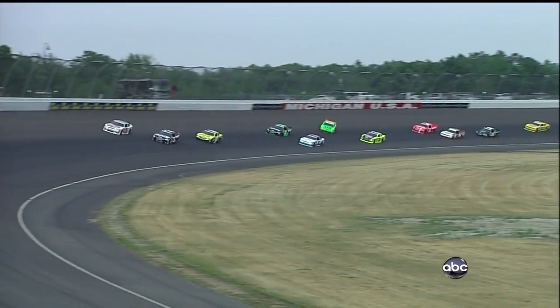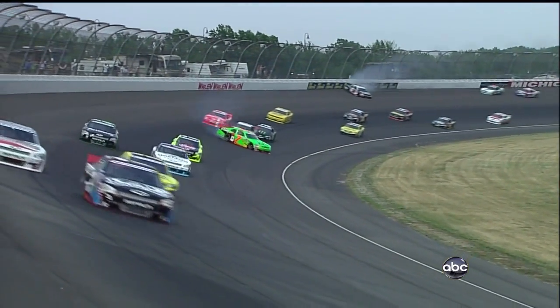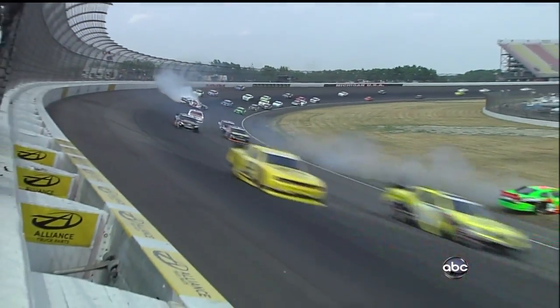Of the young rising stars in the sport in the top 2 spots. California's trouble, Danica Patrick. And another car around behind her, Brad Sweet.